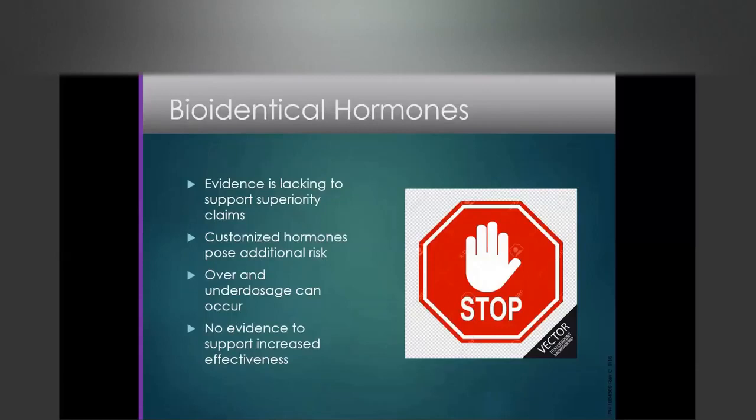So this here I want to read to you. The American College of OBGYN, so when you're board certified like myself, this is who board certifies you. This is their statement. Evidence is lacking to support superiority claims. So bioidentical hormones do not work better and are not necessarily better for you than the FDA-approved ones.